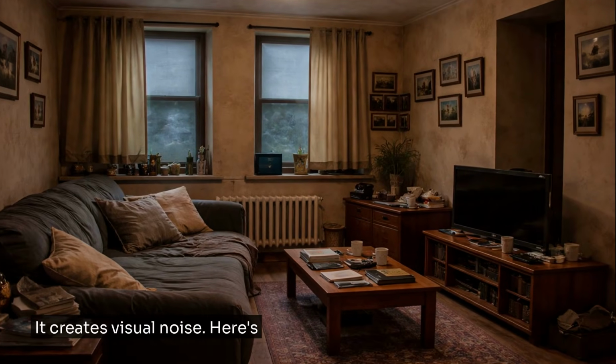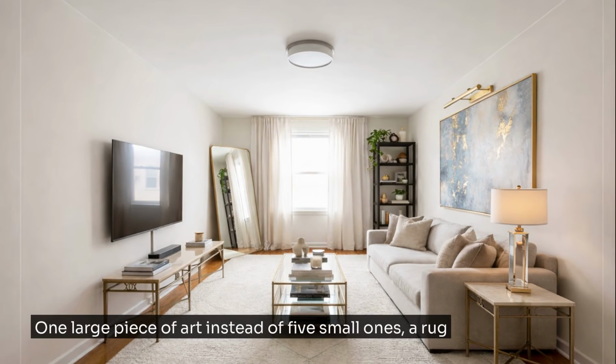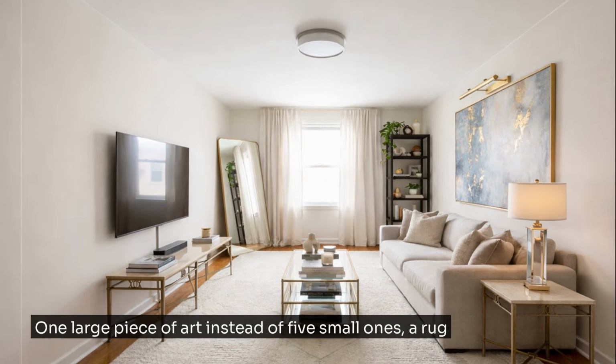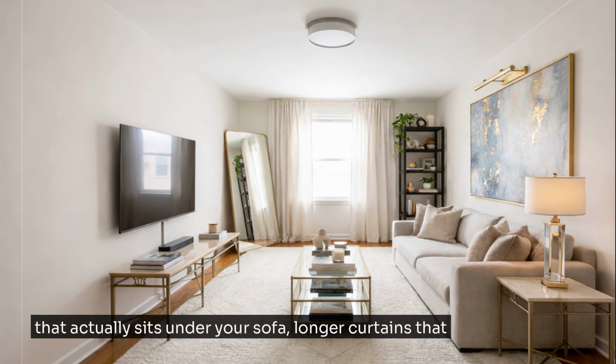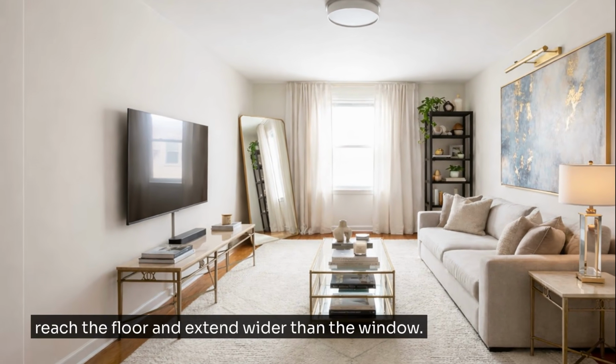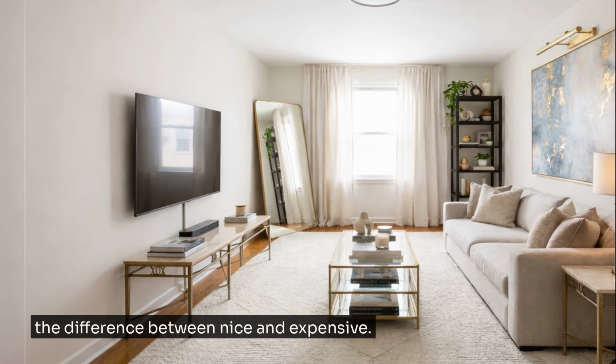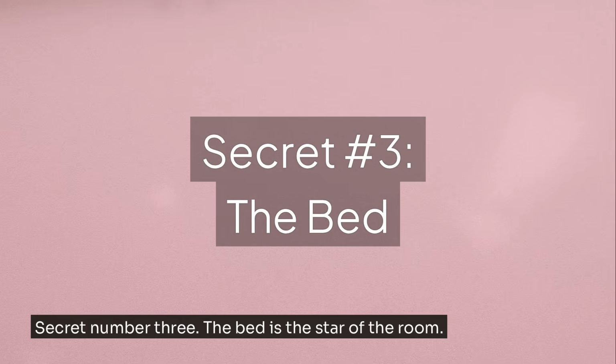Furniture that feels slightly undersized. It creates visual noise. Here's the upgrade. Go bigger, but fewer. 1 large piece of art instead of 5 small ones. A rug that actually sits under your sofa. Longer curtains that reach the floor and extend wider than the window. This shift makes your space feel intentional, and that's the difference between nice and expensive.